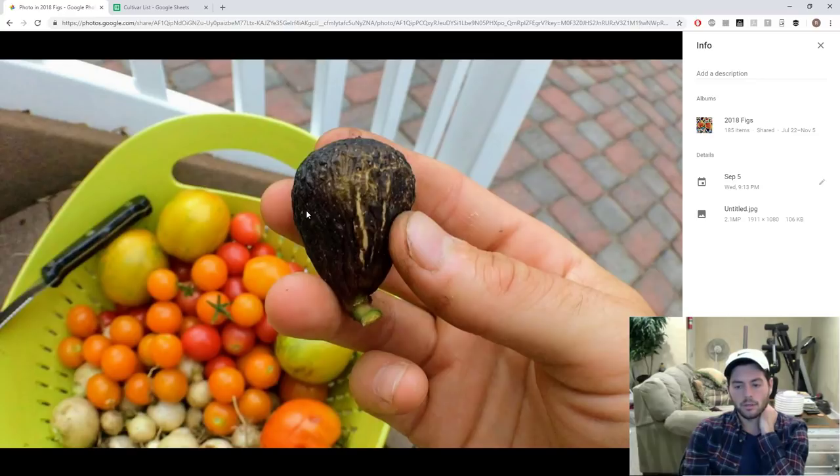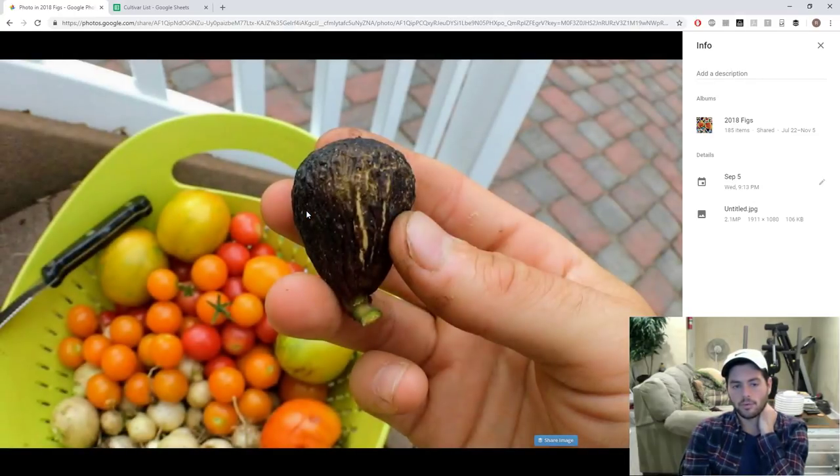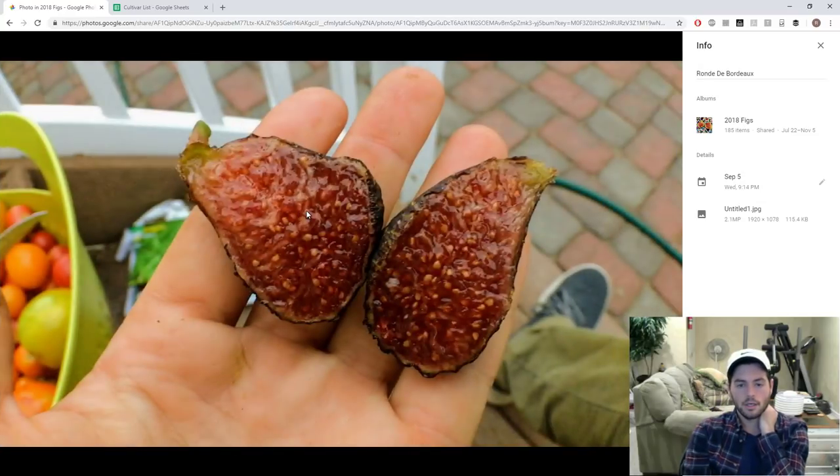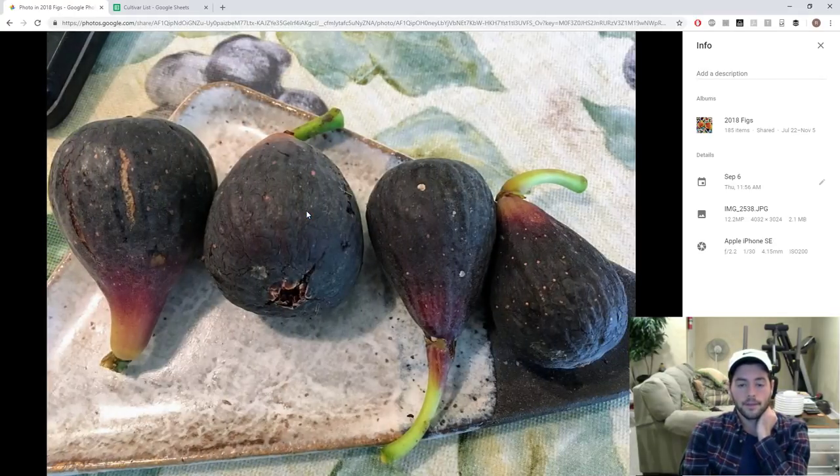Here's a Rond de Bordeaux that I completely didn't even realize was on the tree. It dried up. The skin was chewy, thick, and the interior was amazing. I couldn't believe how good this one was. We did a video on this fig. Here is Petit Albique.